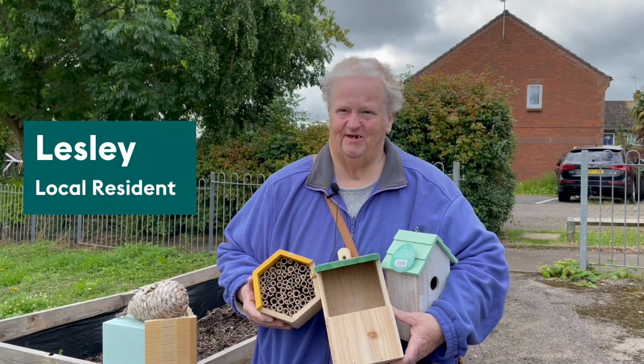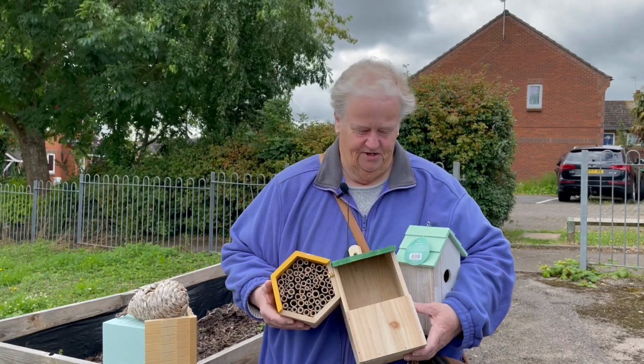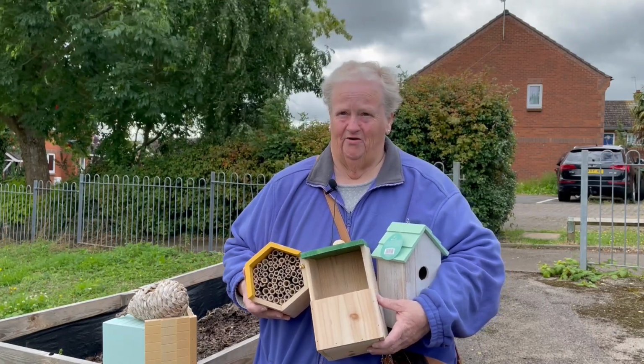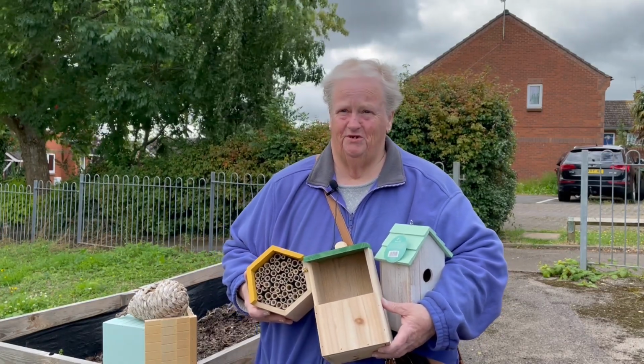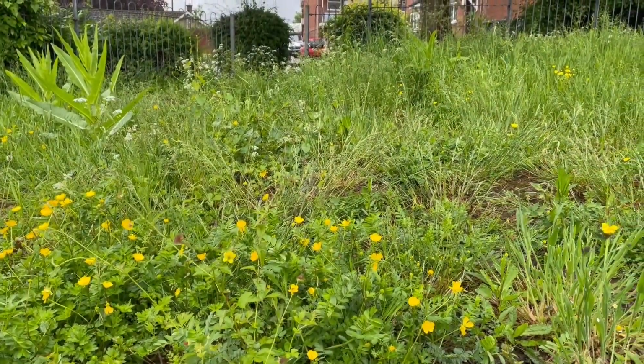Hey, my name's Cecily. I live locally to here. I brought along these bird nests and bug houses. I love wildlife, and obviously to see wildlife come back and to see something like this is absolutely amazing.